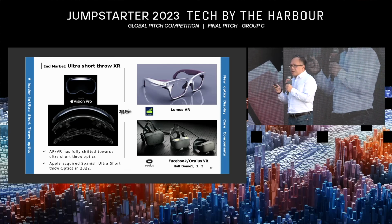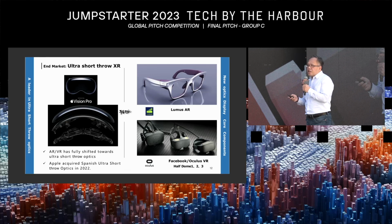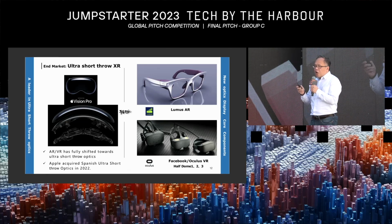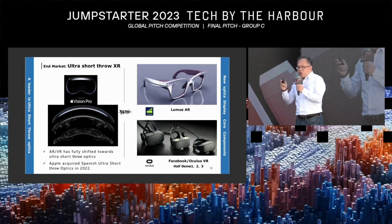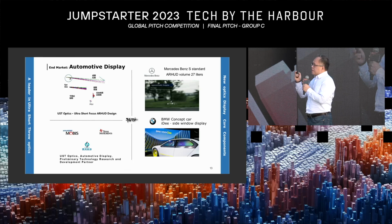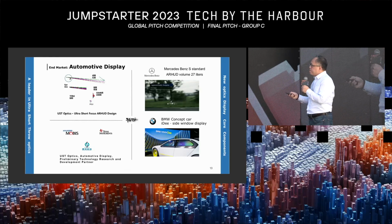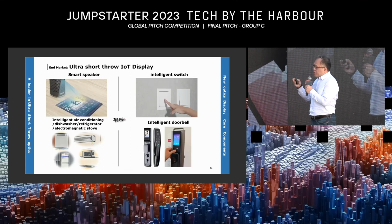And this is the Vision Pro, the product launched by Apple. According to analysis, the ultra short throw optical module is ranked second among all the core structures. And this is the application in AR HUD. We have cooperated with the Hyundai Mobis team. And this is the scenario used in IoT display.